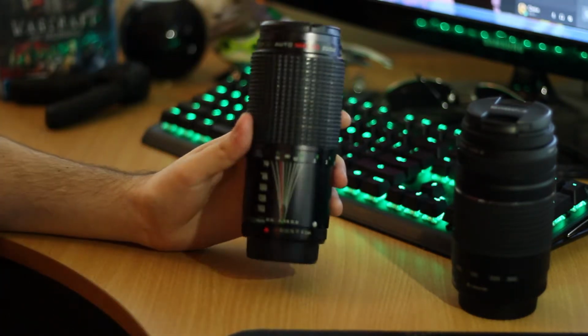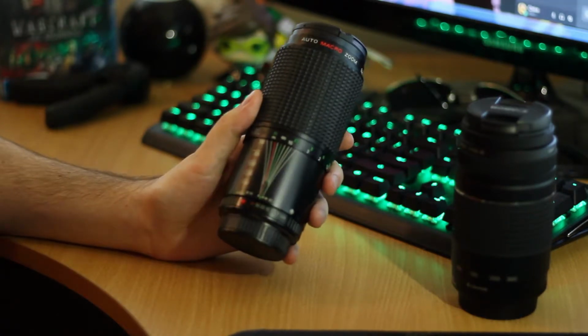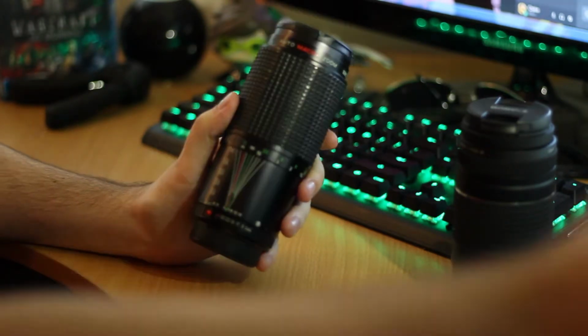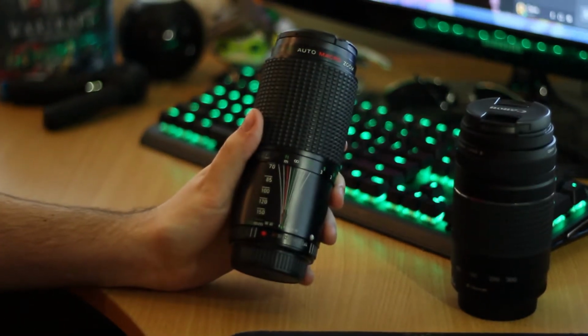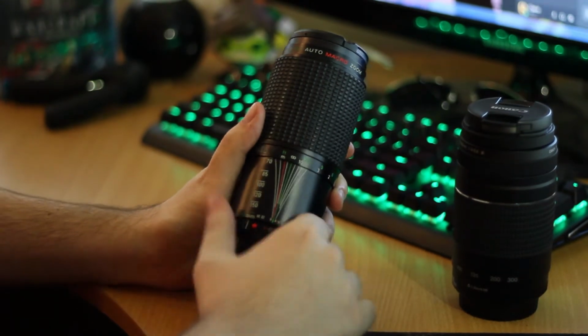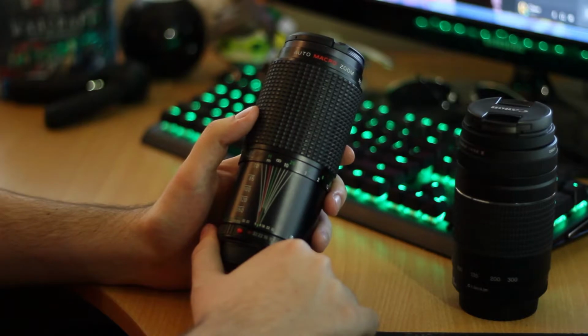But I do just want to note just how gorgeous this little diagram is. I've tried really hard to learn how to read it, and I'm still not quite there yet. But we will see. I'll give it a crack.